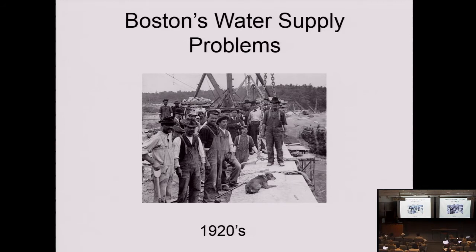So in 1922, a study officially endorsed the Swift River as the next extension of the water system for Boston. And so people were saying, okay, here we go. And the MWRA, Mass Water Resources Authority, was created to oversee this and to construct the first project, a tunnel connecting the Wachusett Reservoir to the Ware River, and then eventually out farther and farther west.